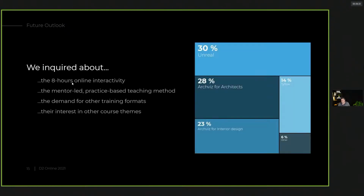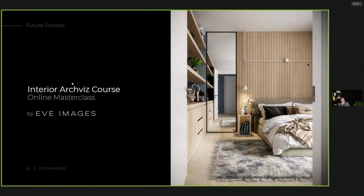So the result is definitely telling us that it's worth trying to restructure our online courses, and if it's possible, bring back the on-location courses as well. Also the topics: there were lots of requests for, of course, Unreal. There were lots of architects who were interested in our courses. And the third one was definitely an interior archviz course. Therefore, we connected to our dear friends at EV Images.